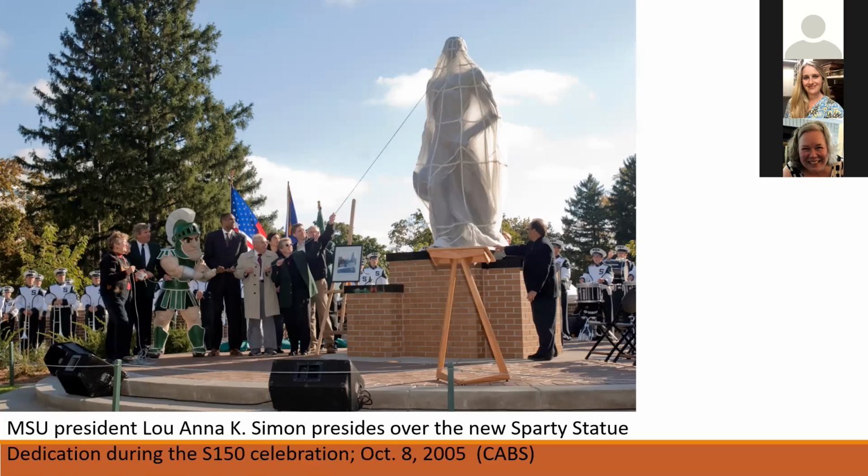The original Sparty was relocated inside the Spartan Stadium where it'd be safe from the outside elements and was refinished. The new Spartan statue was unveiled to a crowd of hundreds during Welcome Week on August 25th, 2005.